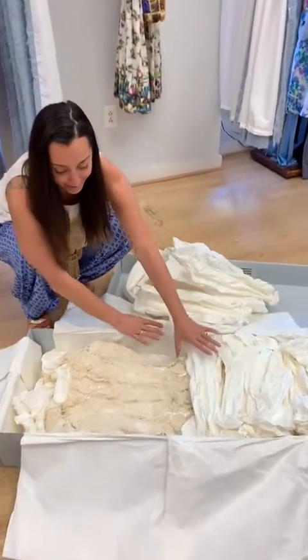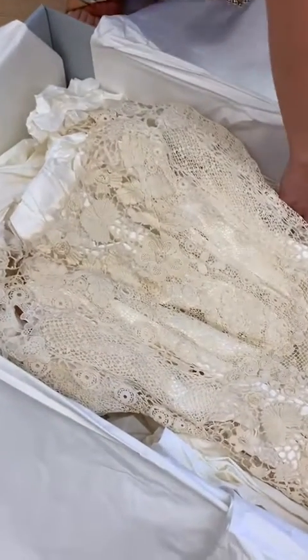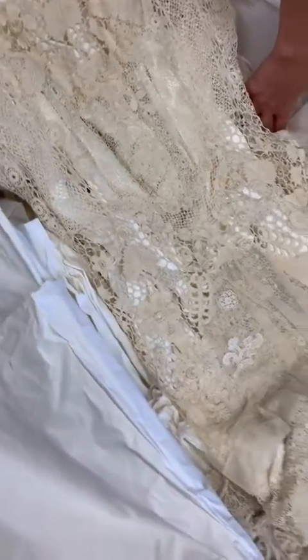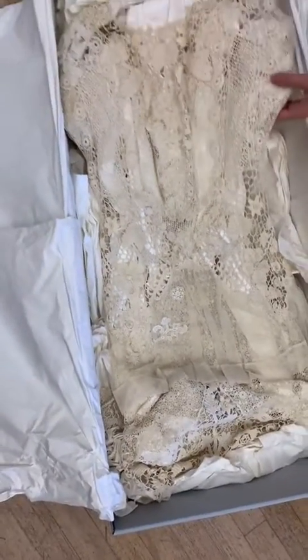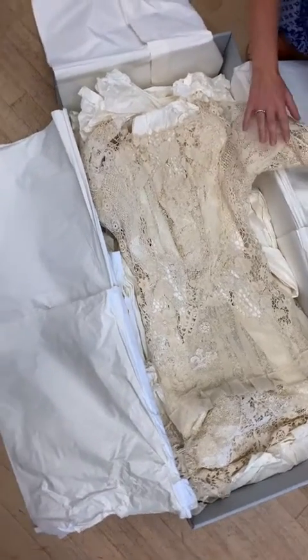There she is. Megan. So much vapor. Wow. Looks to be in really great shape so far.